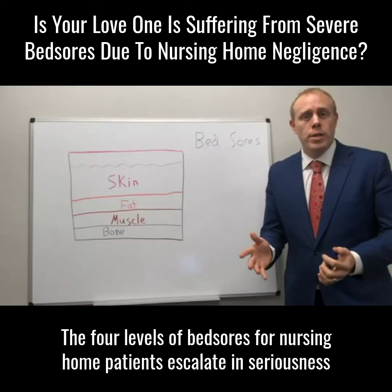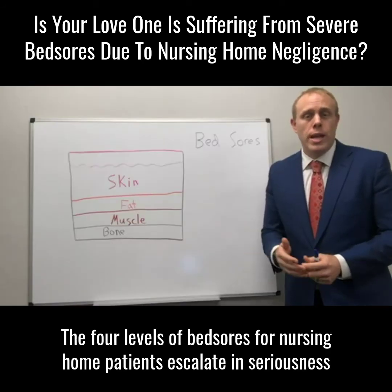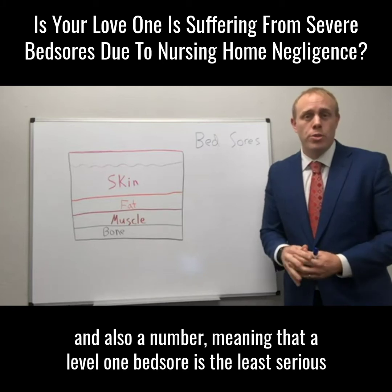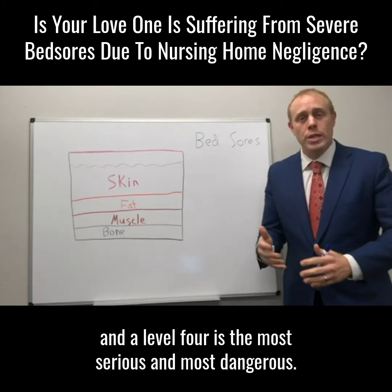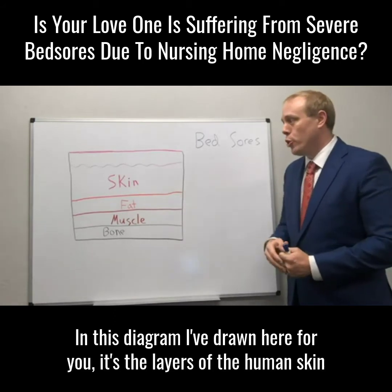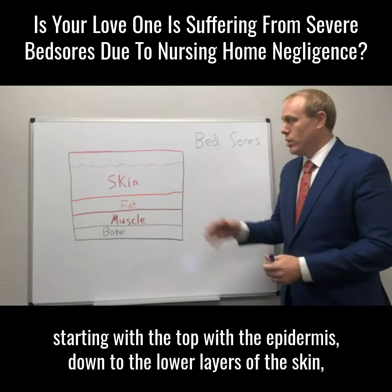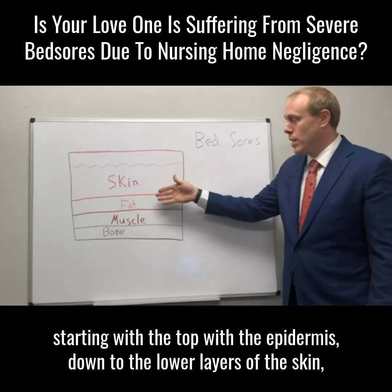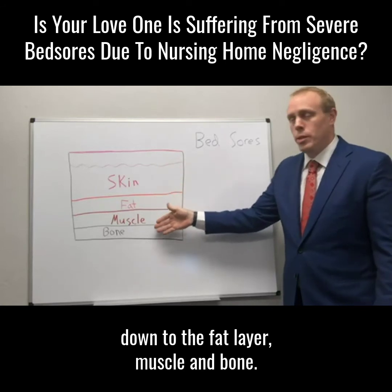The 4 levels of bed sores for nursing home patients escalate in seriousness and also in number, meaning that a level 1 bed sore is the least serious and a level 4 is the most serious and most dangerous. In this diagram I've drawn here for you, it's the layers of the human skin, starting with the top, the epidermis, down to the lower layers of the skin, down to the fat layer, muscle, and bone.